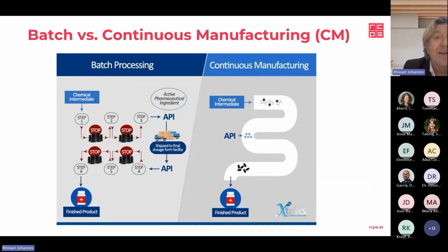So why is continuous better? It is better because to the left, you see a classical batch process. You have one step, then you stop, then you do a quality assessment. Then you go to the next process. You do the same. You stop, go into quality assessment. This goes step for step for step. So it takes you a long time. Plus, this is something which people don't realize.